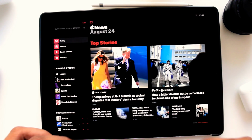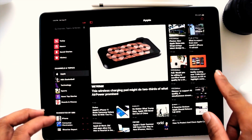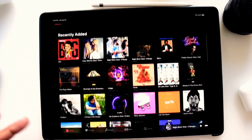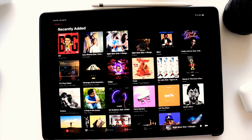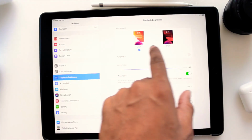If we go into the News app, as you can see, it already has a dark theme set up to it. If we go into the Music app, as you can see, it already has a dark theme set up to it and it looks so clean. The standard Apple wallpapers that come with iOS 13 can adapt to dark mode and light mode. Really cool, adaptive wallpapers. I like that.